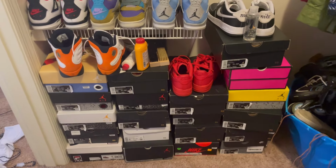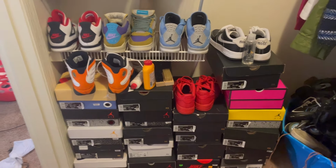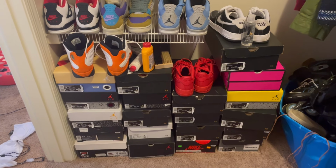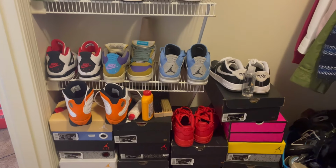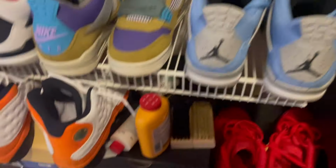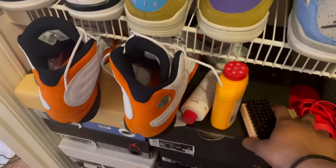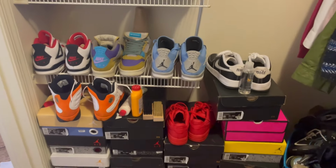So guys, before I go on a tangent describing each one individually, I just want to give you a little tour of my walk-in closet and what I got going on right now. These are all my boxes. Some of the shoes I have are out of the boxes. This is my shoe cleaner from Rejuvenate, and this is pretty good. I got the $50 kit, so it comes with three brushes. But I was just cleaning my shoes the other day, so it's in my living room.